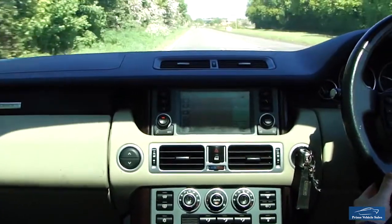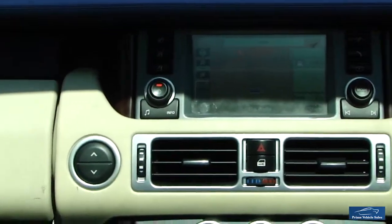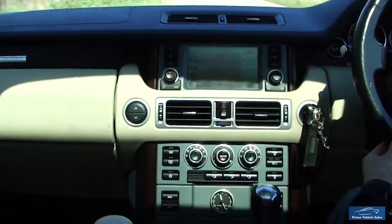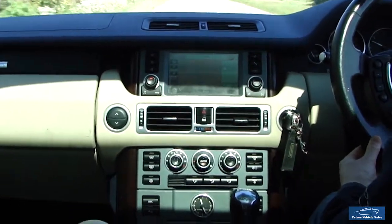We've got everything you can possibly imagine. You've got your heated steering wheel on it, you've got your satellite navigation, it's got reverse camera. When you do put it into reverse, the park distance warning does come on for a longer period, indicating that there may be some attention needed on that. But other than that, everything else is perfect on it.